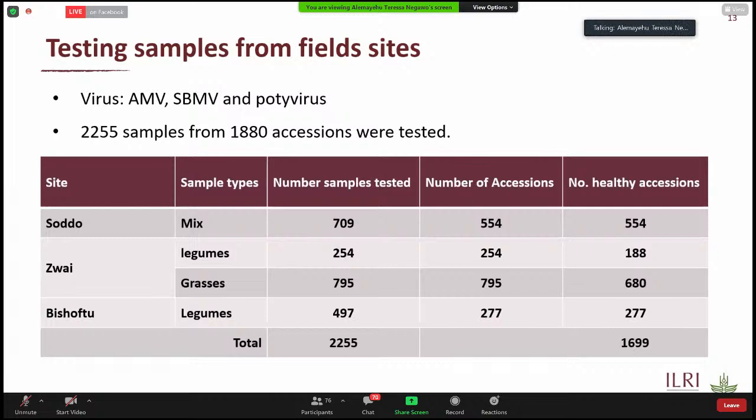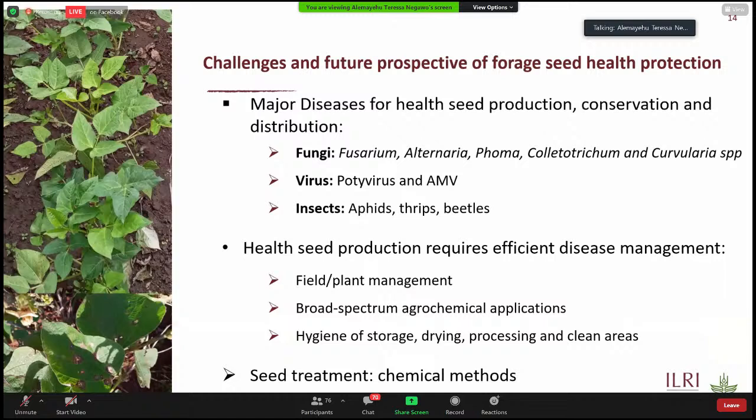So the challenges we have are major diseases which affect our production, seed regeneration and conservation. Particularly from fungi, we have Fusarium and Alternaria, the top two fungal problems. We have Potyviruses and alfalfa mosaic virus from viruses. And we also have vectors like aphids and thrips, which affect our plants, especially in greenhouses.